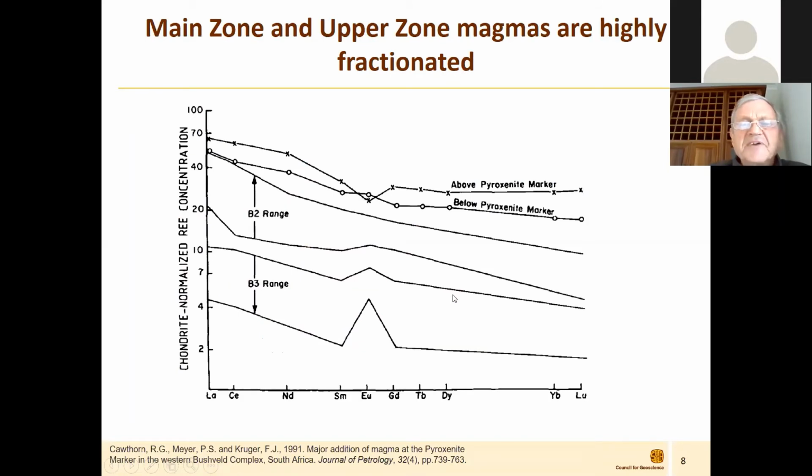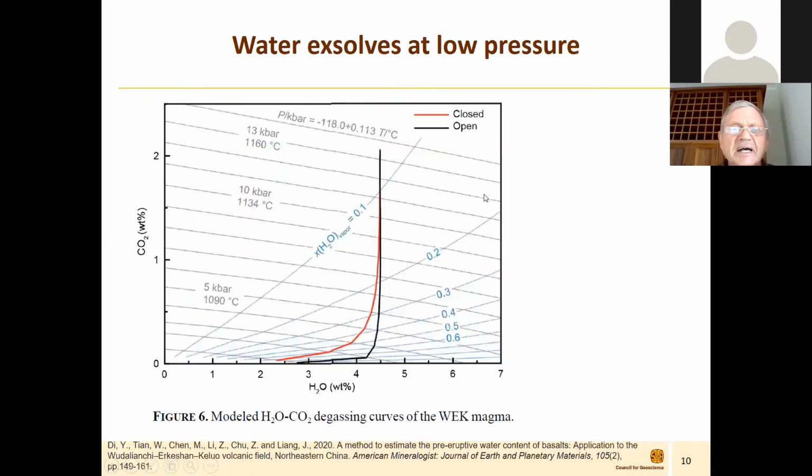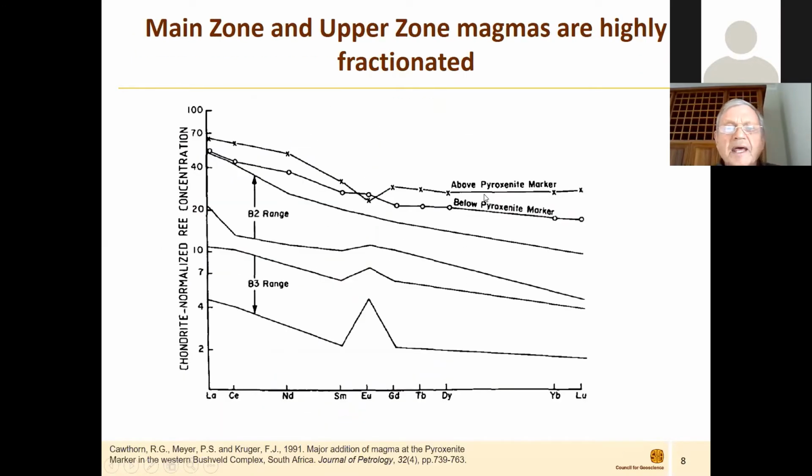And if you have water to start with, by the time you get to the upper zone magmas, here Grant Cawthorn and later Setera and VanTongeren have estimated how much the rare earths are enriched in the upper zone above the pyroxenite marker, and it's a very high factor. So the upper zone magma is highly fractionated. So if there's a little bit of water to start with, by the time you get to the upper zone, you're going to have very, very high water content.